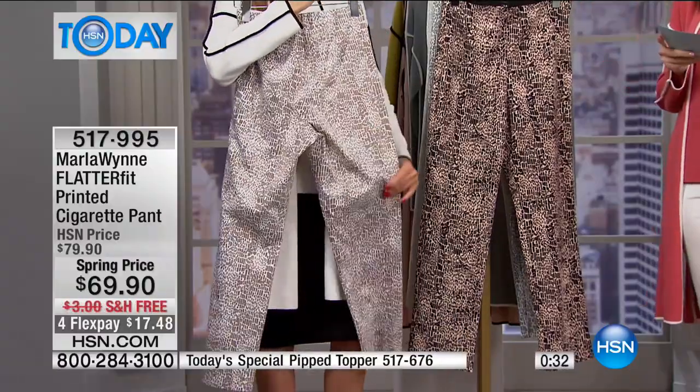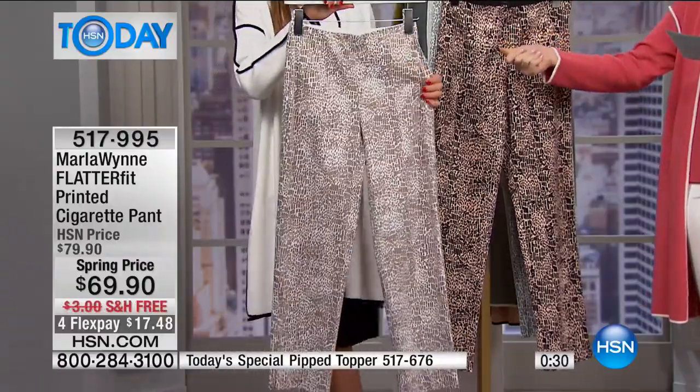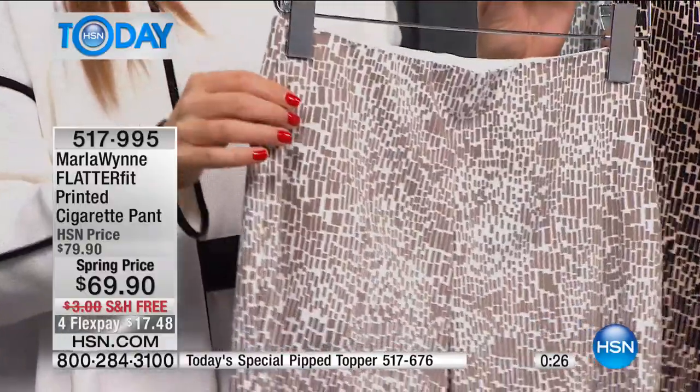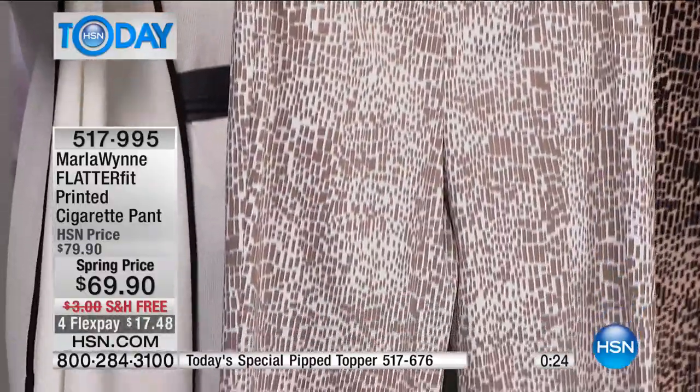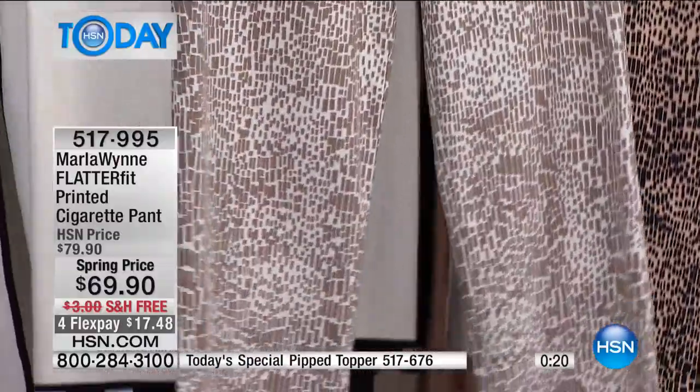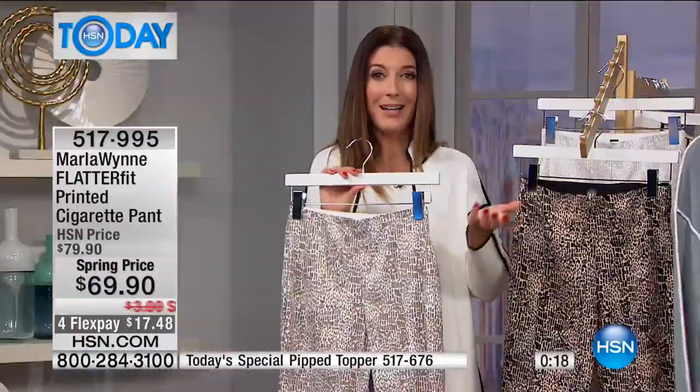So loving all of the colors. That's that latte and soft white. That's pretty. So beautiful. And the printed pant is big this year. We're already getting a sneak peek at the New York Fashion Week. So if you're thinking, I love the idea of a printed pant, but I haven't really seen a lot of prints that I would actually wear.